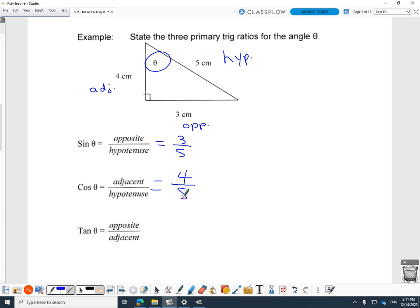What's the opposite side again? 3. And the adjacent? 4. Now, you're like, why do I care? Brace yourself. By the end of tomorrow, you're like, oh, that's why I care. Yeah? So it takes a little while. For now, I'm just setting it up, getting everything put in position. Then you're going to be like, oh, got it.